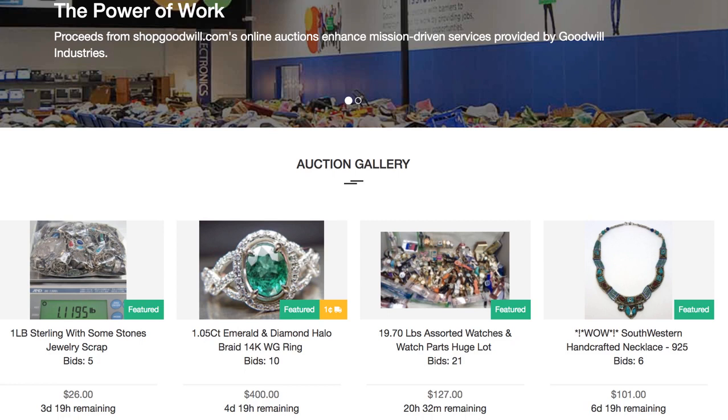The average auction duration on Shop Goodwill is 7 days, but there are sellers who go as few as 3 days. But the majority are 7 days. Okay, so the turnover is relatively quick. It may not be as quick as in the store in some cases, especially in the 7 day auctions, but it is very quick.